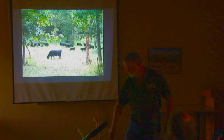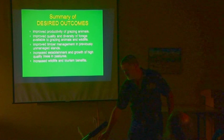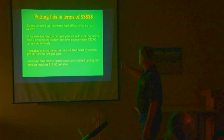We left behind a lot of these legacy trees for owls and woodpecker habitat. That's your pest control. We want to improve the productivity of grazing animals, diversity of forage, wildlife, timber management, blah, blah, blah. These are numbers. This is funny. You get stress on cattle, decrease efficiency by 20%. The average feed bill is less by $30, 25%.